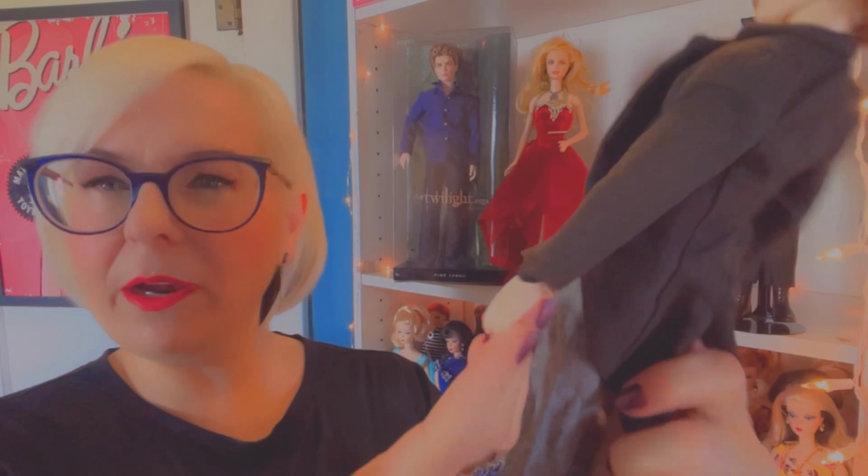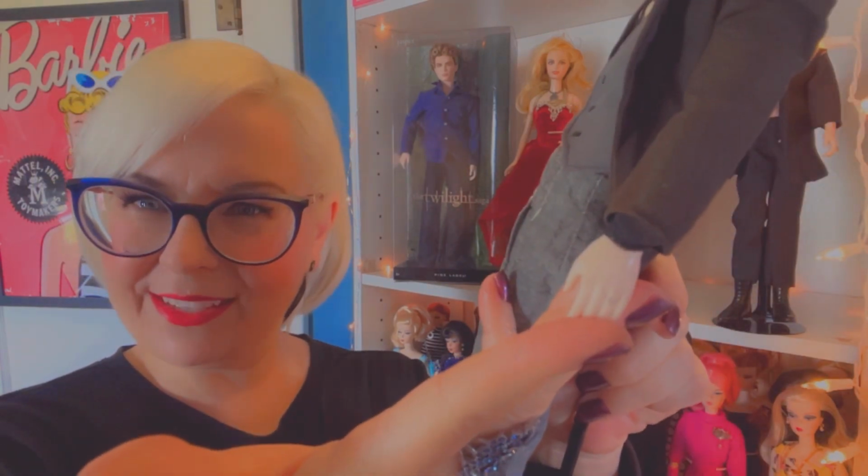He doesn't wear a vampire ring. He wears like a wedding band, which is interesting. So he's gorgeous, has those very light eyes. Does look a little bit like Robert Pattinson, I think, maybe. Maybe not so much the black lipstick, but yeah.